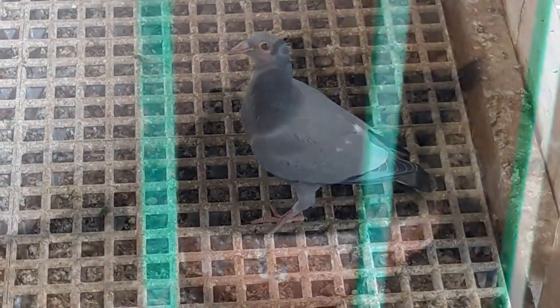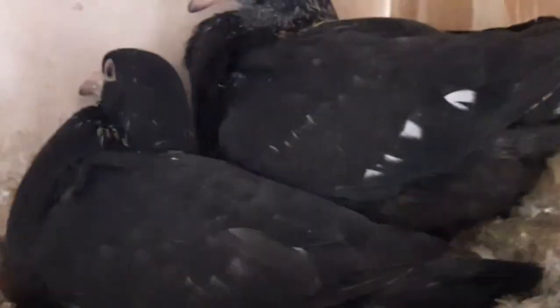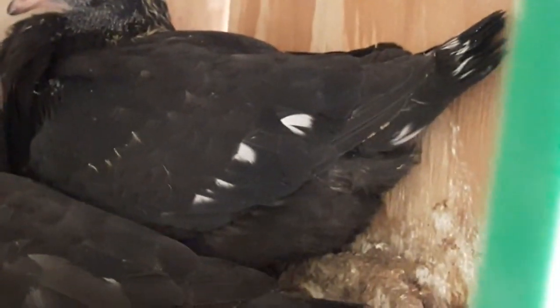Right guys, we're all cleaned out in this stock loft and all the hens are parted. And these are the two frill stencils. I've opened the wings up and they have got white flighting and white in the tails, and of course they'll get better as they molt.